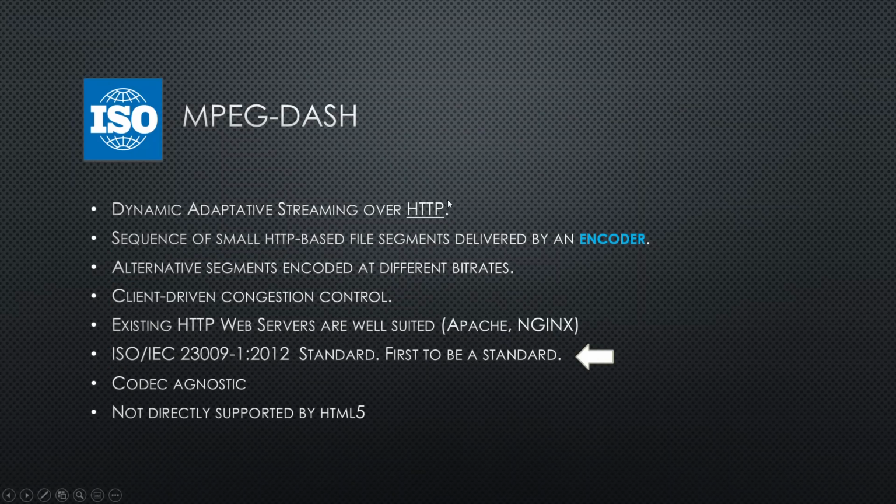Okay, I'm just checking time here to make sure we're under an hour now, and hopefully we can keep this under an hour. So MPEG dash, it's dynamic adaptive streaming over HTTP. It's a sequence of small HTTP-based file segments delivered by an encoder. I don't think we speak too much about what an encoder does. No, actually, I take that back. There is a slide later on. It's actually been a while since I've reviewed this deck, and there is a slide later on that does describe what an encoder is.